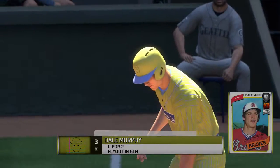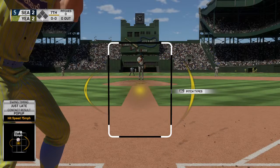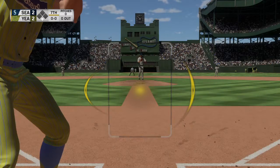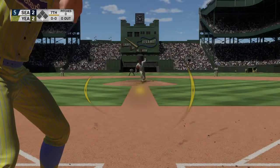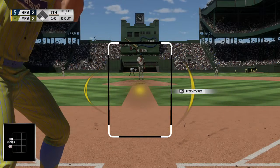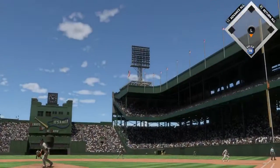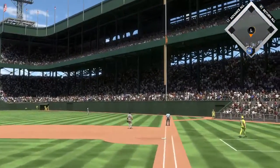Stepping in and ready for another shot, Dale Murphy, leading off, 0 for 2 on the afternoon. They'll start things out with a changeup here, but this is a bit too tight. It's ball one. The windup and the 1-0 pitch. Out of play off to the right. It's 1-1.